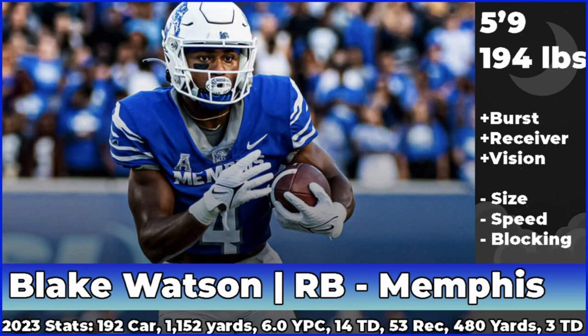To be a good GM, you do have to hit on your top picks, your top 10s, top 20s, mainly first round, day two kind of picks. However, to be a great GM, you have to hit on your late round picks. You want to be homegrown. You want to draft guys and extend them, no matter what round they're from.